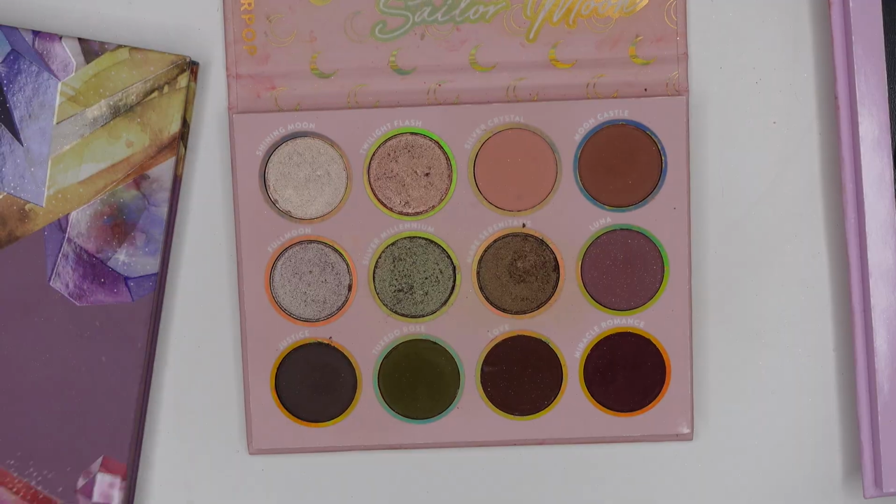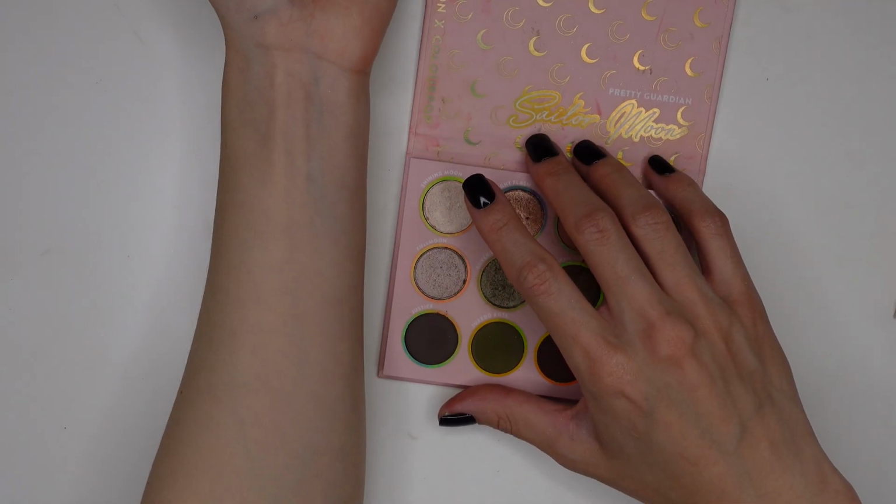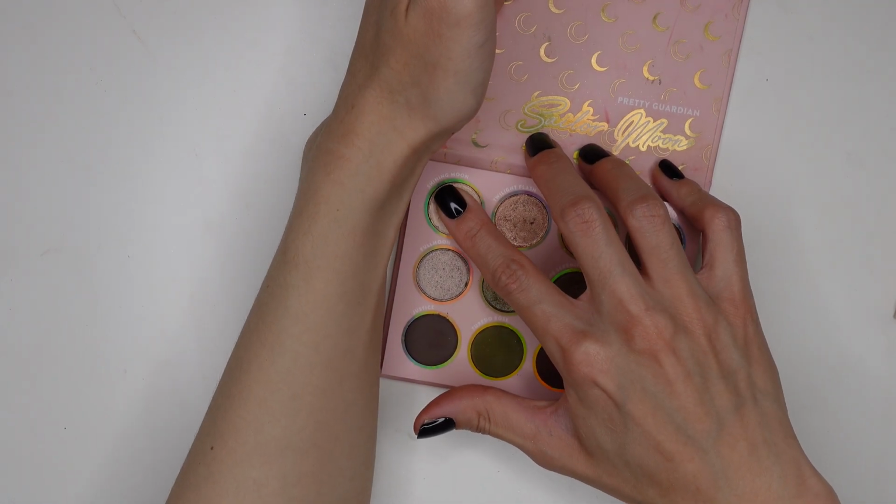Ooh. Okay, let's swatch this out. All right, so first we have this pearl shade from the So Jaded palette.